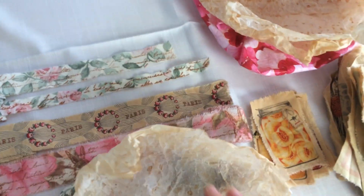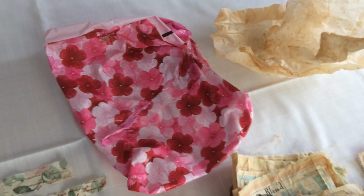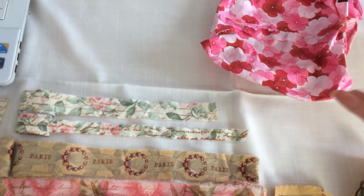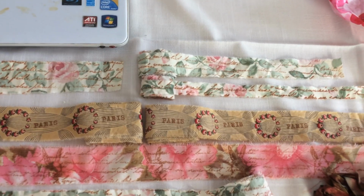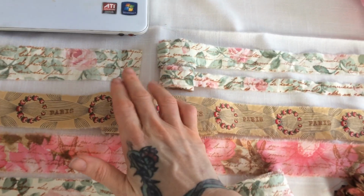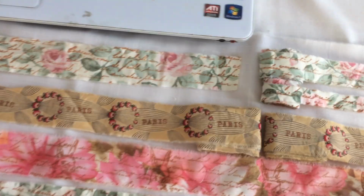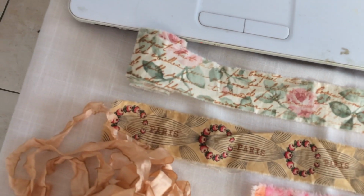They were packaged with this lovely coffee dyed baking or craft paper. It's yummy, so I will use those as well. And even this is pretty, the plastic, and I'll even use that. These 3 widths, I bought a bundle so I could have a width of each. You can do that where you have the 3 widths together in a bundle. Really pretty, and she's done the script stamping.